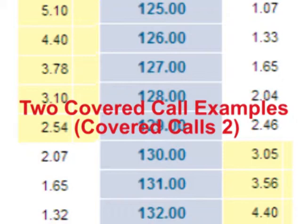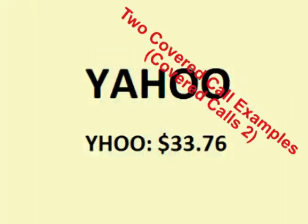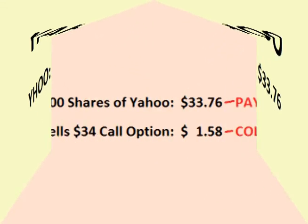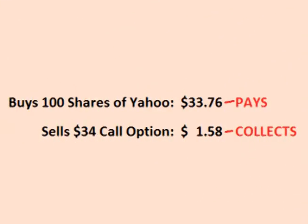In this video, we will look at two examples of covered calls that a trader could place on Yahoo. At the time of making this video, Yahoo is currently trading for $33.76 a share. A trader could place a covered call by buying 100 shares of Yahoo for $33.76 and selling a Yahoo call option with a $34 strike price that expires in about 6 weeks. The $34 call option costs $1.58.